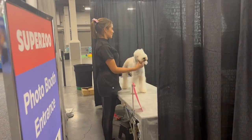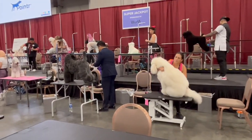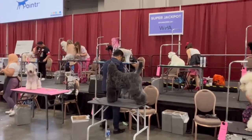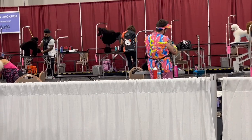Hey guys, so before the competition starts, all the contestants have to take before pictures with their dogs, and then after the competition is over, you have to take after photos. This is how everybody looks when they're in the ring. Now, the competition was Barbie themed, so if you see some Kens and Barbies around here, that is why.